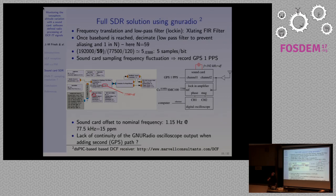Now, as I just mentioned during the panel session, one of the things that always baffles me with this frequency translating FIR filter is, shall I put plus 77 or minus 77? I always do it wrong, and I have to try twice. What is the sign of the frequency offset that you have to put in the frequency filter? And somehow, in this case, it worked, whatever I put, plus or minus 77.5.